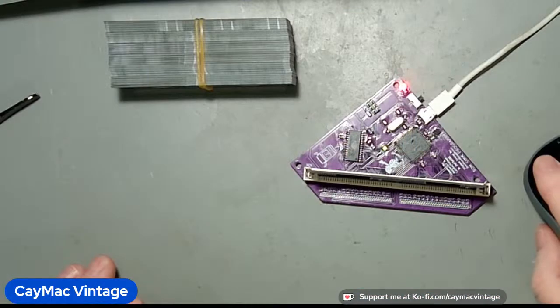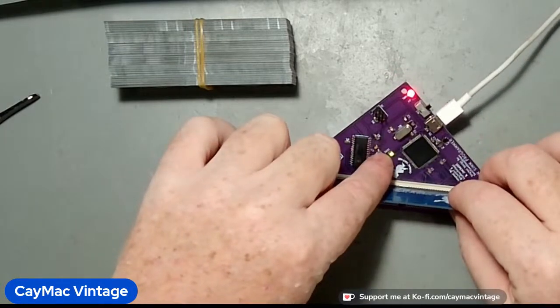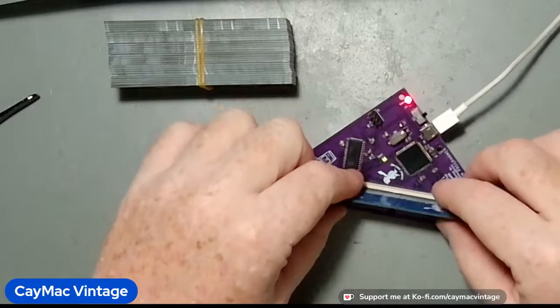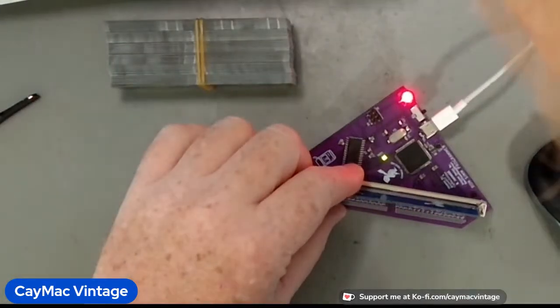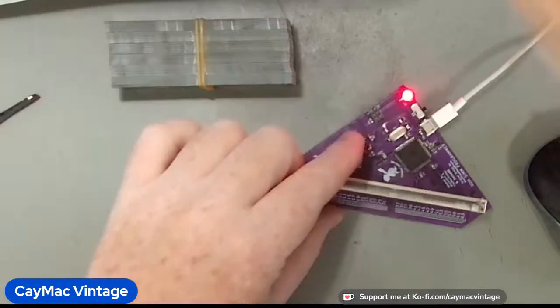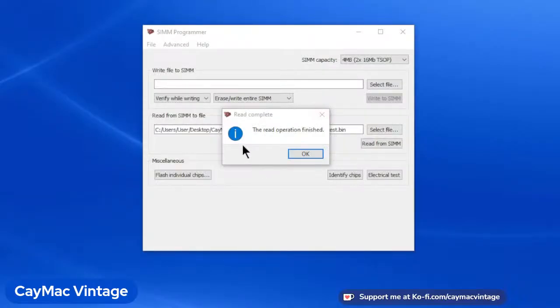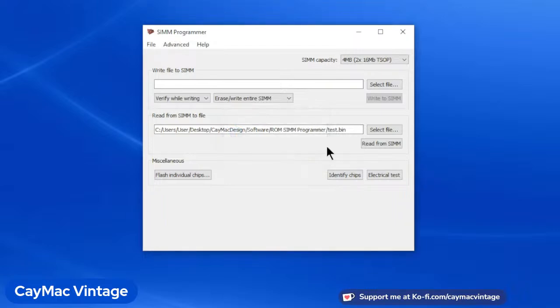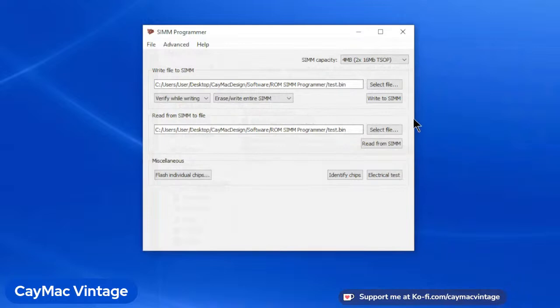If we go to here, you can see that the green light is on. Reading, it finished. There it goes. All right. Go back to the software page. You can see that it has finished reading it. Now I can take that same file and actually write it back to the SIM.